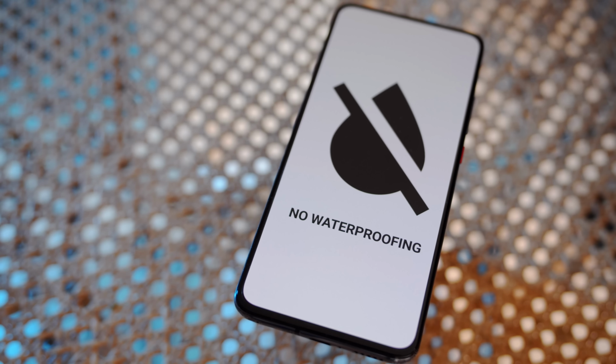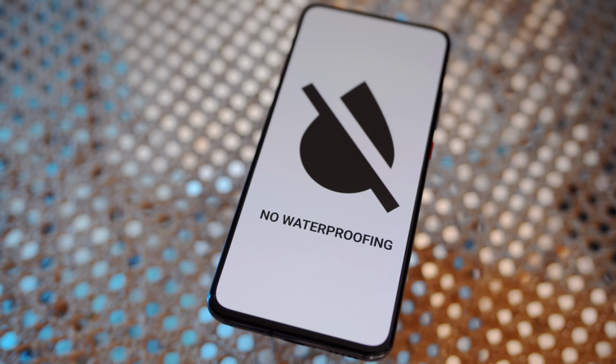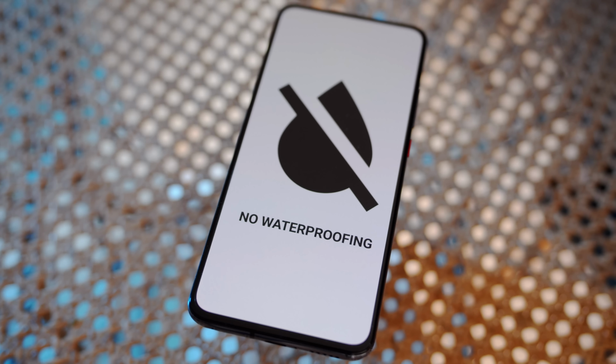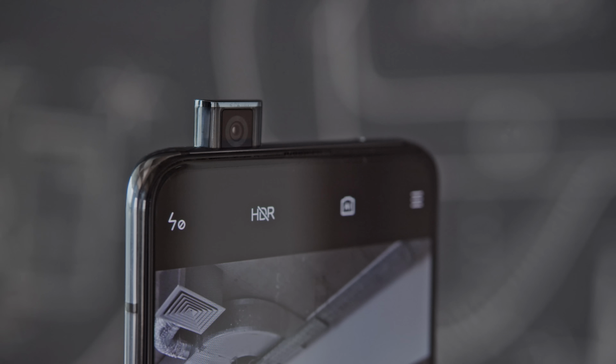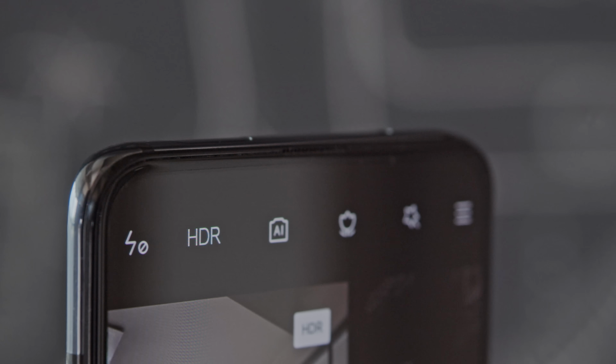Although the Poco F2 Pro has some slick looks, its build isn't totally premium. It doesn't have any IP-rated waterproofing, but this isn't really expected for anything less than a flagship. And actually, it's pretty hard to waterproof something that has moving parts, like the F2 Pro's pop-up selfie cam. The mechanism is fast, and besides its flashy colors, the main advantage is that you don't have to house the camera in a notch or cutout, so the display can be as bezel-less as possible.